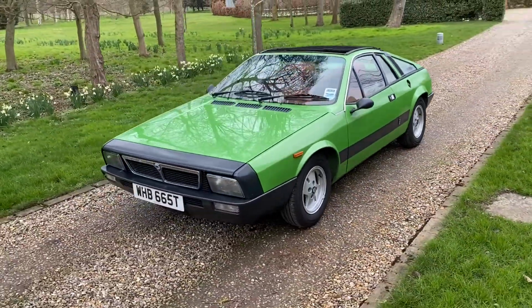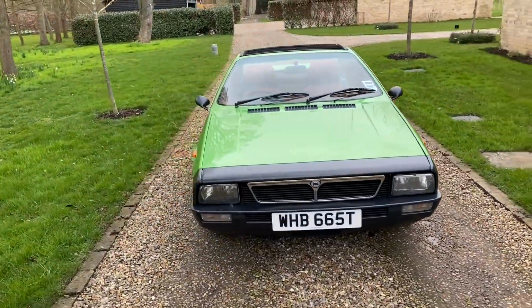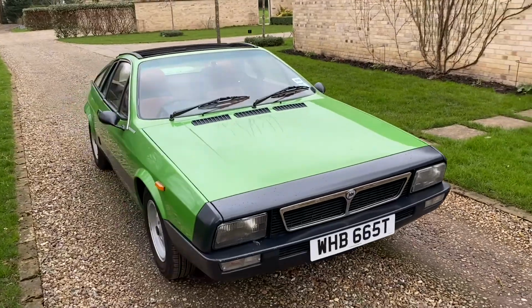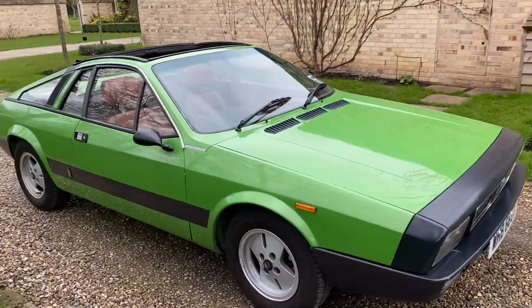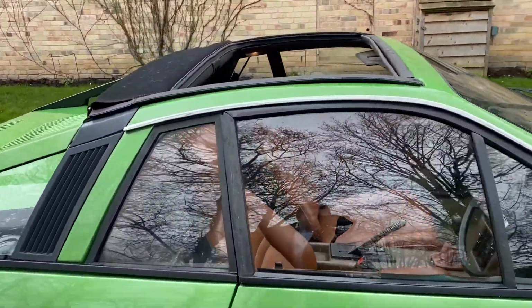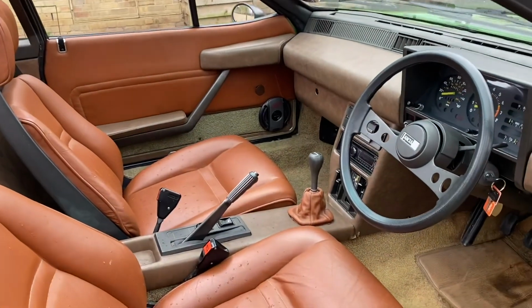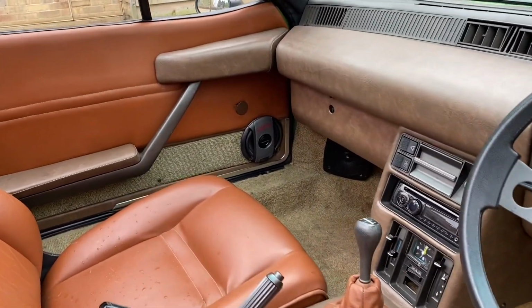The Monte Carlo was designed and engineered by Pininfarina, and it was styled by Paolo Martin, whose resume included the Fiat 130 Coupe, the Ferrari Modulo concept car, and the Rolls-Royce Camargue. It's a very elegant-looking two-seater. The engineering was done by Pininfarina, having worked on various projects for Fiat and Abarth.